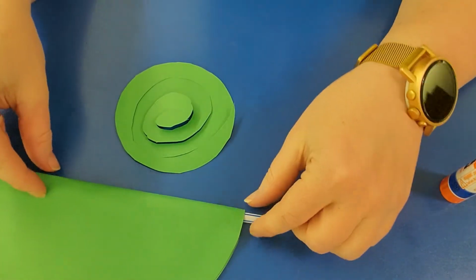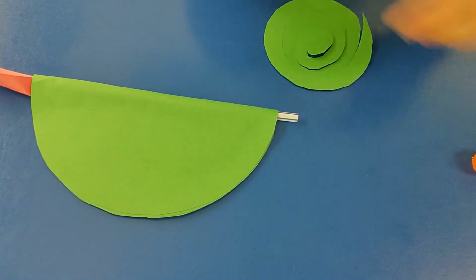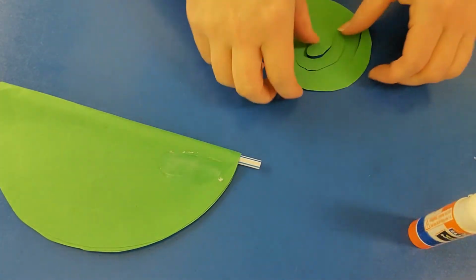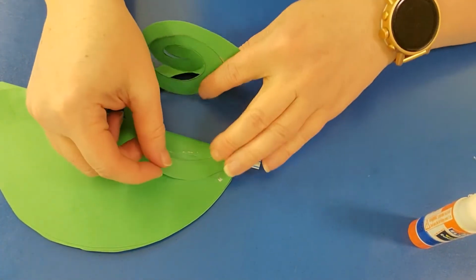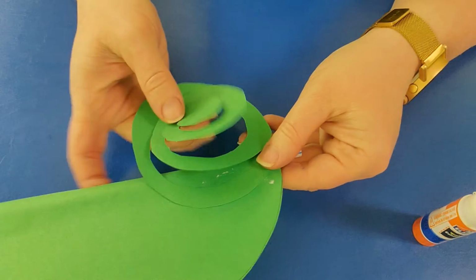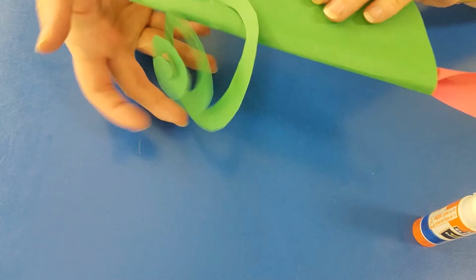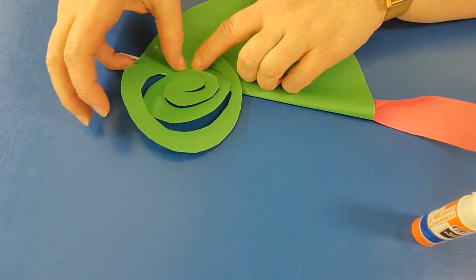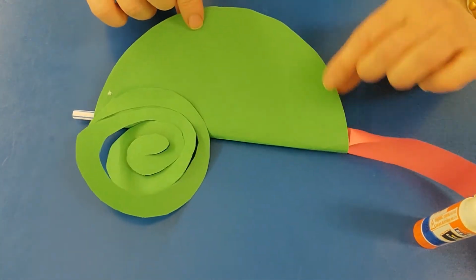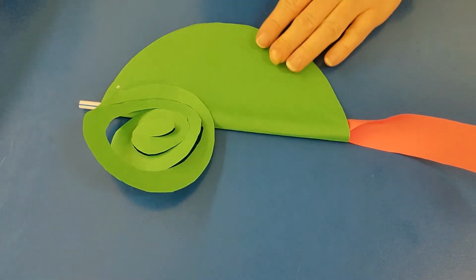I'm going to take my body. Here we go. I'm going to take my glue again. I'm going to put some glue at this end. And then I'm going to take my chameleon tail and glue it down. So now that's going to stay there. And now he's got his curly tail. Actually, I may glue that piece down too. There we go. So there's his tail. So now we have our body and the tail. So let's go ahead and decorate him now. He's ready for some decorations.